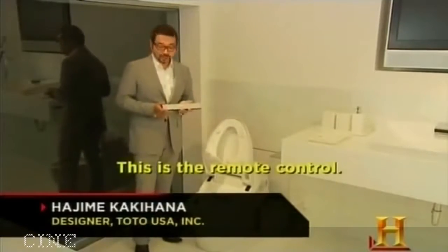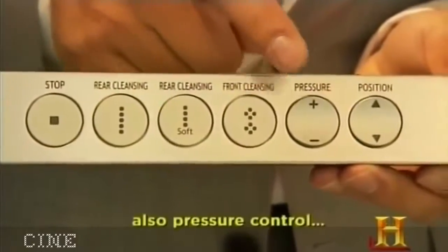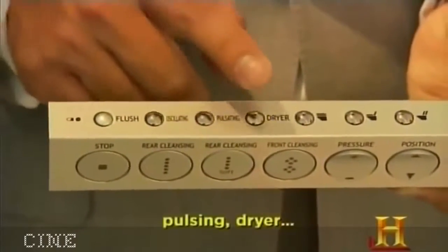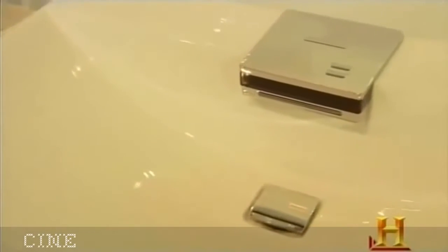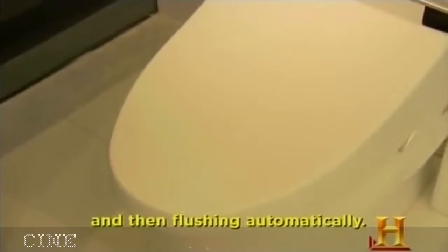This is a remote control. We have the function of the air cleansing, the front cleansing, also a pressure control, also top side, the flushing, oscillating, pulsing dryer, and then antibacterial plastic for the seat. The Santa-Gloss finish on Toto's toilets and sinks is super smooth at the nano level, eliminating crevices where bacteria can accumulate. When you finish, the seat and lid close automatically, and then it flushes automatically.